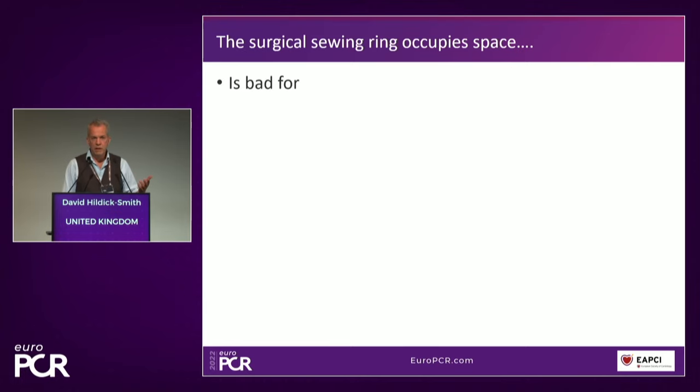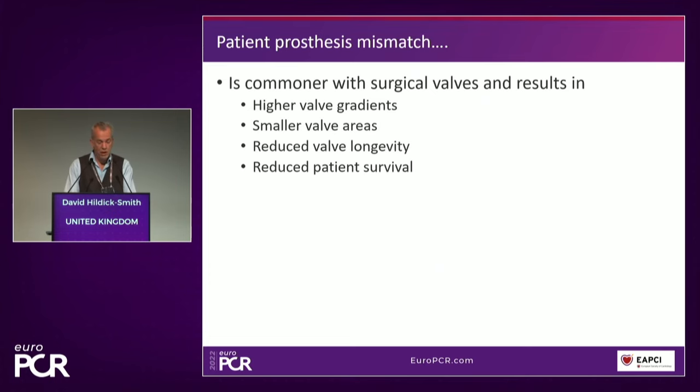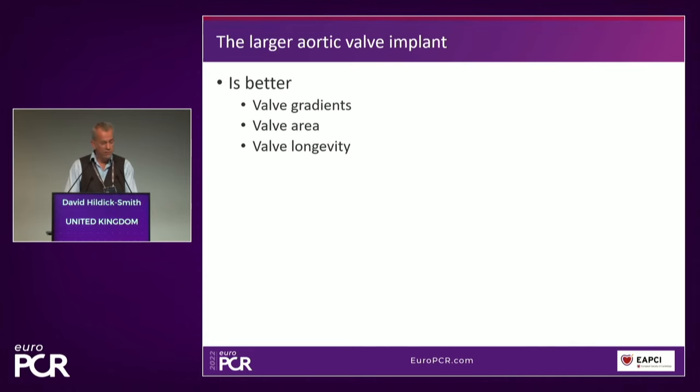The sewing ring occupies space. That's bad for the valve area. It's bad for the valve gradient. It's bad for valve longevity. Patient prosthesis mismatch is commoner with surgical valves and results in higher valve gradients, smaller areas, reduced patient survival. The self-expanding supraannular valve is better, and it's better in terms of valve area, valve gradient, longevity. And if you can, the larger valve implant is also better. Valve gradient, valve area, valve longevity.